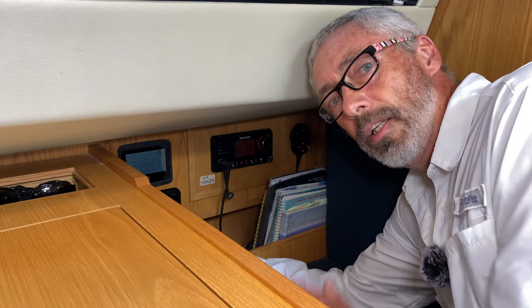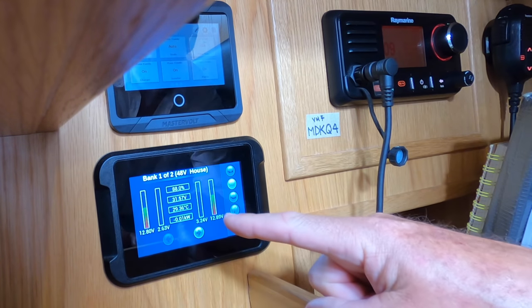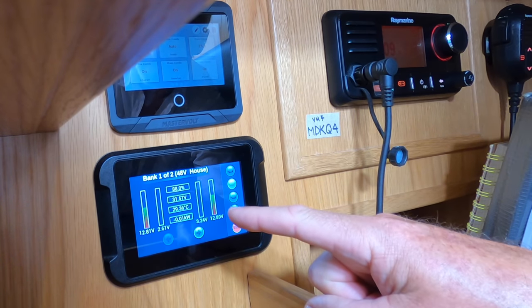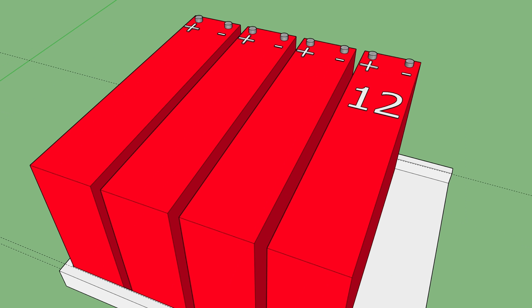Okay, we're going to take a closer look at this. I'm wondering if really there's something wrong with these batteries. So these batteries are all in series. Series connection means the positive from one battery is connected to the negative of the next, and so on, in our case for four batteries. The first battery gives us 12 volts, connecting the second gives us 24 volts, the third gives us 36, and the fourth in the series means we have a 48 volt bank.